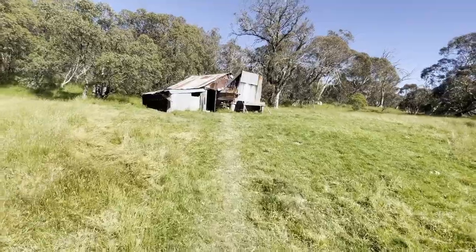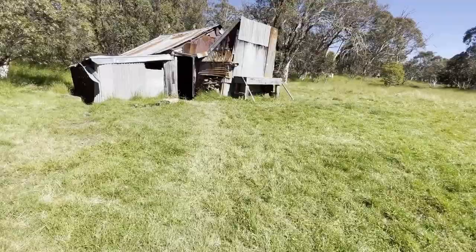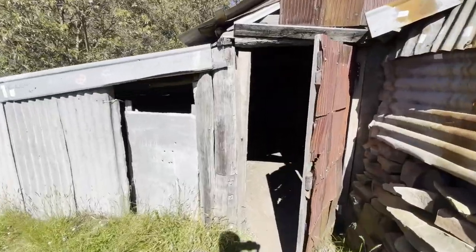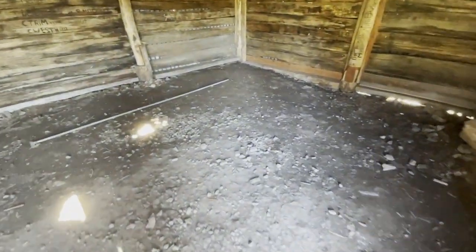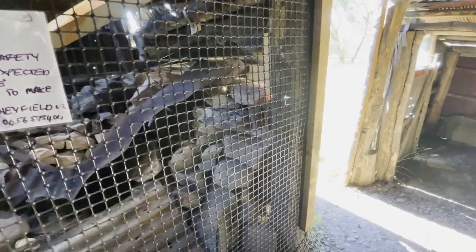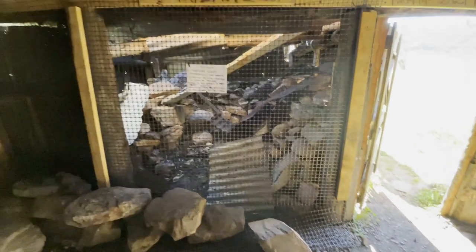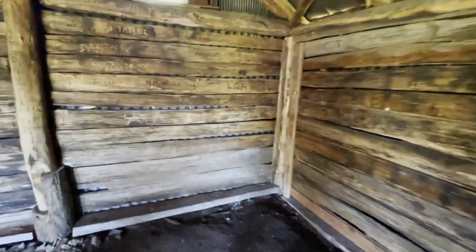Seen better days, this one. Flies are out. It was 10 degrees about an hour ago. Now it's 20 degrees. Big hut. In we go. Holy smokes. They closed the fireplace. Yeah. So obviously they're going to do some restoration on it. But my God. It's huge in here.